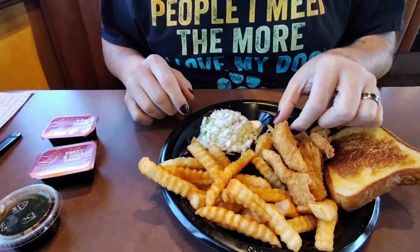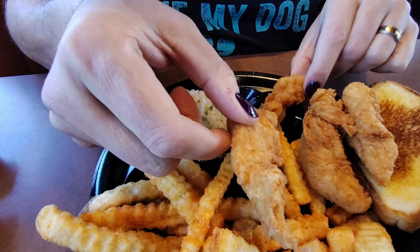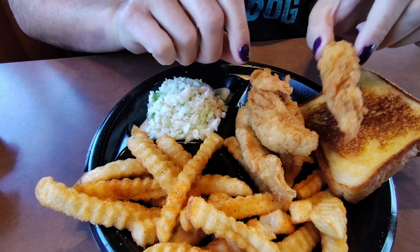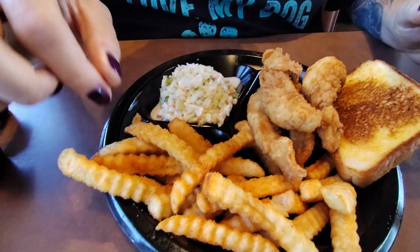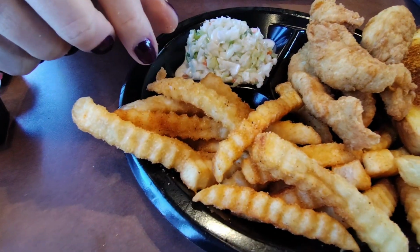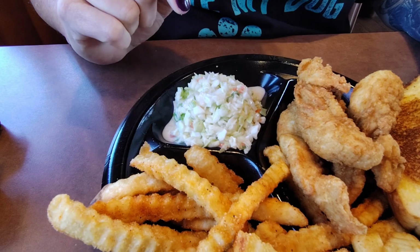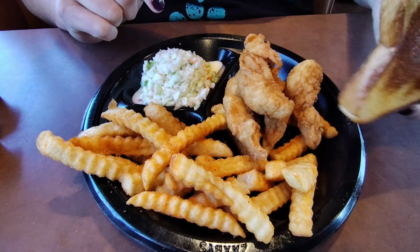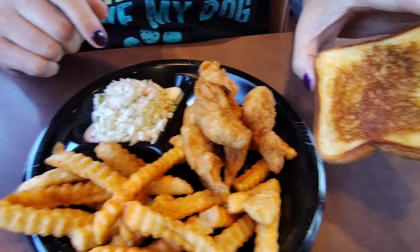So you get tenders. I got the 4 tenders: 1, 2, 3, and 4. They are kind of small, but they look really breaded really nicely. You get fries that look very heavily seasoned. Coleslaw, which looks good, but I'm so picky about my coleslaw. We're going to try that. Toast as well, that looks toasted on one side, not really toasted too much on the other side, but that's fine.